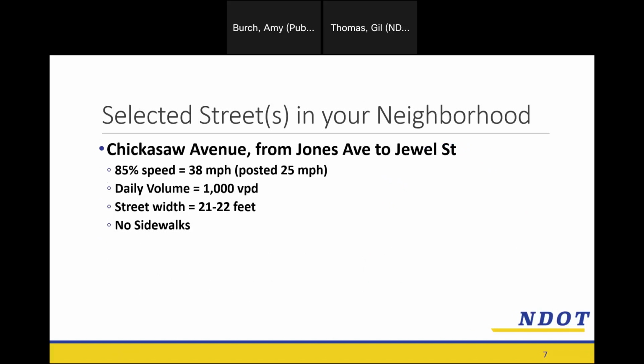For Chickasaw Avenue, we're looking at between Jones and Jewel Street was the request, but it really goes to Delmas. When we measured the speed, we measured the 85th percentile speed to be 38 miles per hour, where it's posted at 25 miles per hour. The 85th percentile speed means that 85% of the traffic was going that speed or below, and 15% was going above 38 miles per hour when we measured it on that day.